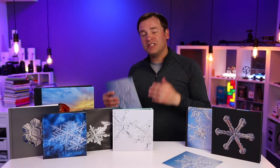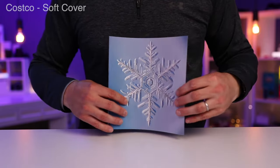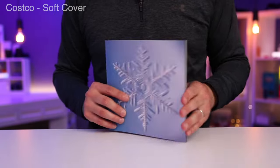For the covers, there are soft covers and hard covers. Where soft covers come in are for a little bit cheaper, more minimalistic, but they are not gonna protect the inside pages as well as a hard cover.